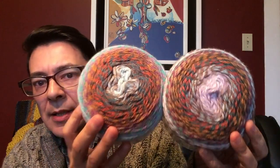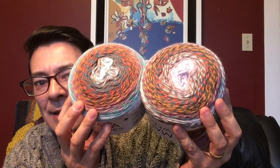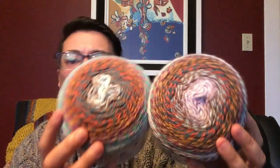I did try to get centers that matched as well. This is the colorway Buddha.